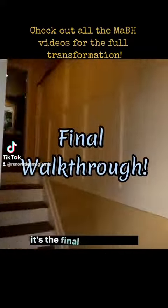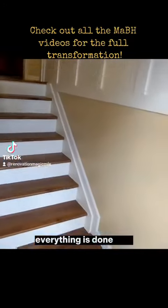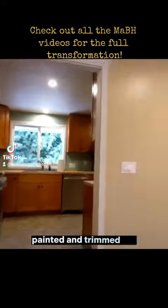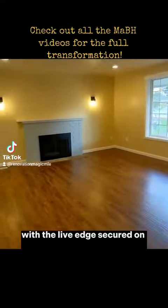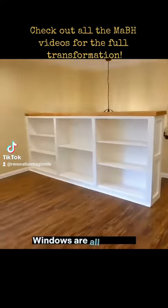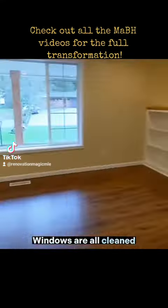Here we go, it's the final walkthrough. Everything is done and ready for my mom to move in. We got the handrails. This whole bookcase is all painted and trimmed out with the live edge secured on top. The fireplace has the new glass doors and fresh paint. Windows are all cleaned. The bookcase looks great from this side.